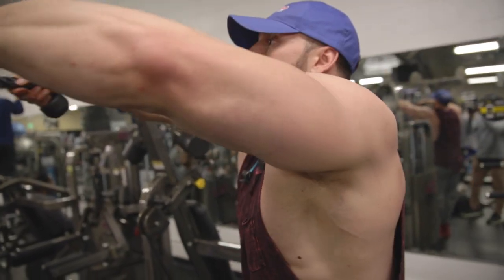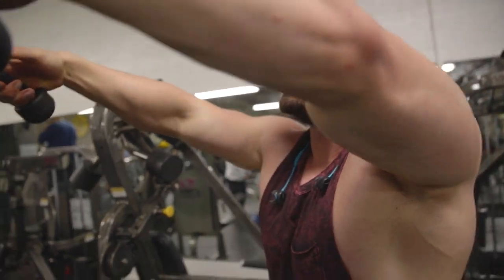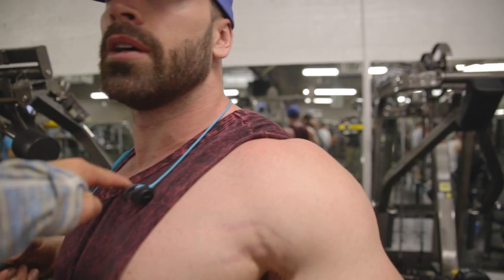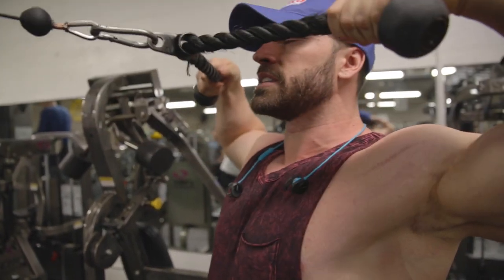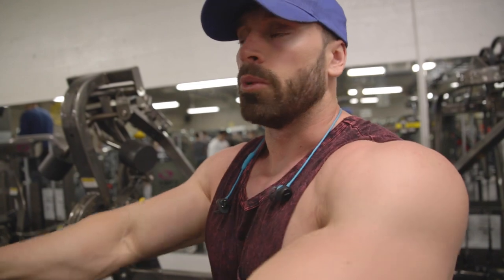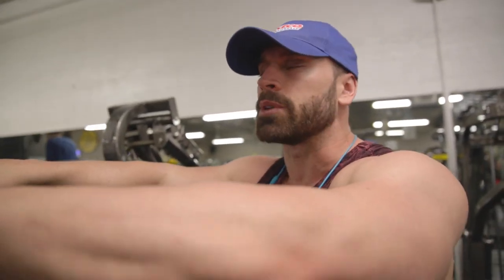Right to your face, huh? Yeah. You ever pull it right there or no? Nah, when I pull here, it's a little bit more rear delt. You like that better or you like up your face? I like it up higher. Yeah? Because I feel like the more I pull directly towards my chest, the more I feel my traps. The more I rotate my elbows up, it makes my traps relax and I keep the contraction on my rear delt.